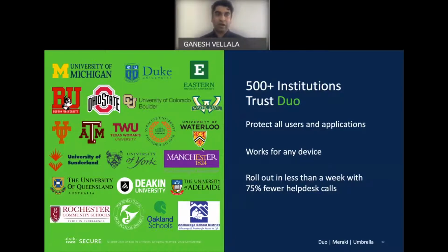Another reason why all these institutions chose Duo is we have a wide breadth of coverage, not just in terms of users and applications, but also in terms of devices. We can cover any platform, any of our devices, Windows, iOS, macOS, and provide the same level of protection there.